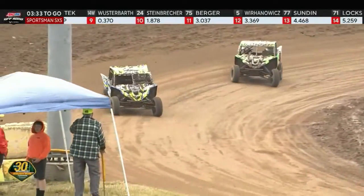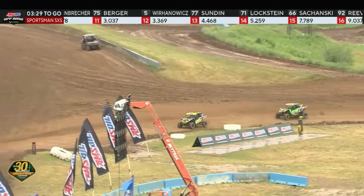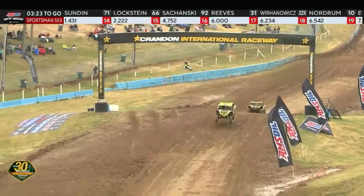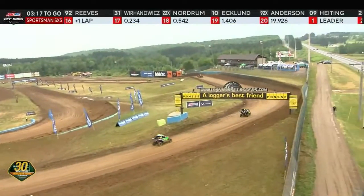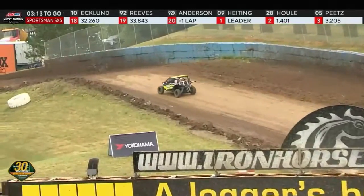A lot more racing action to come throughout today. Super stock truck coming up next. One of our favorite classes. Yeah, surprisingly a non-dramatic race yesterday in super stock, but I suspect we'll see a little bit more drama here in a few moments. But like you said, still over 3 minutes left to go here in Sportsman side-by-side.